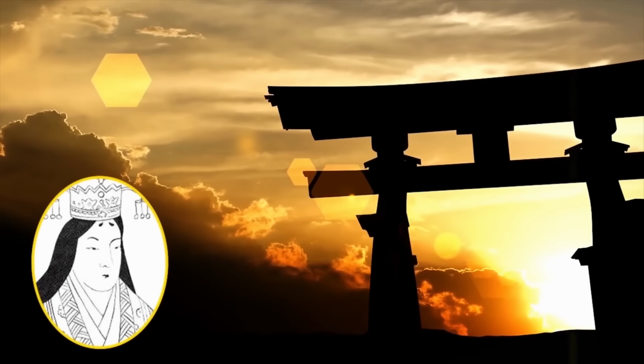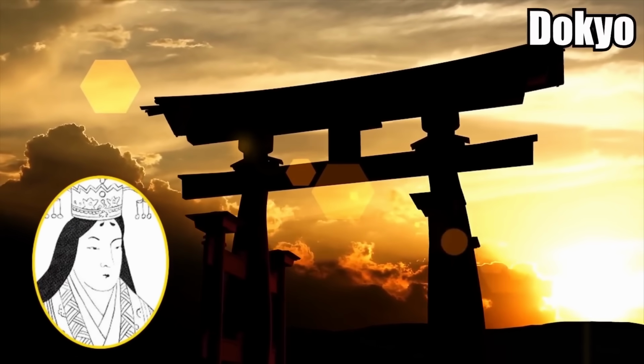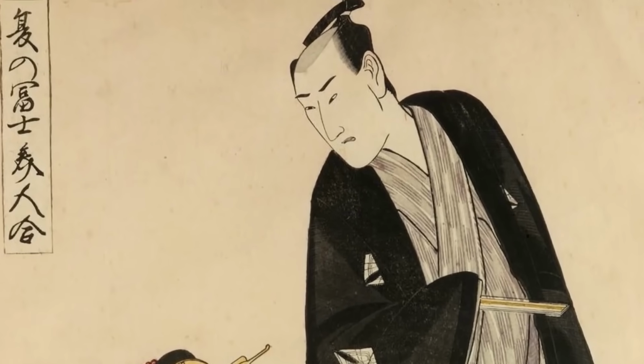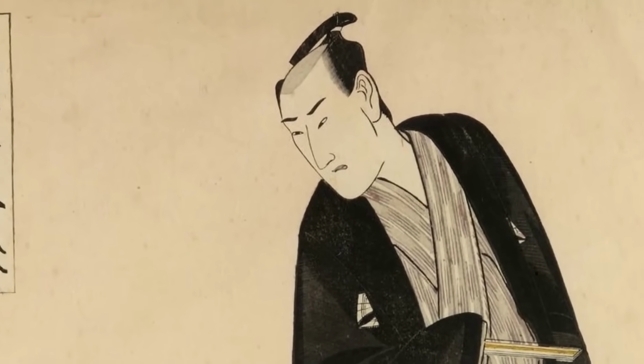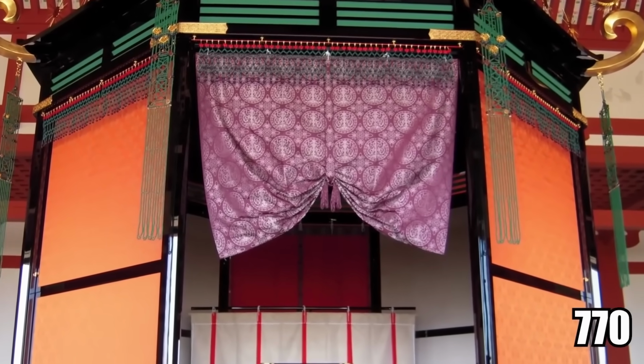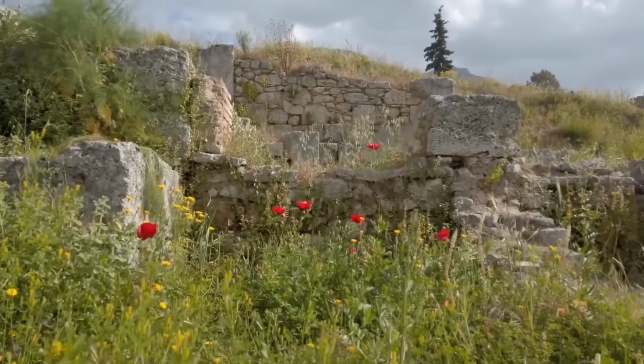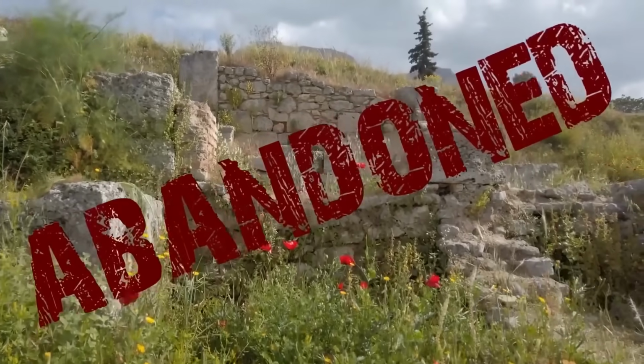She was the 48th monarch of Japan, involved in an affair with a high priest named Dokyo. Dokyo was appointed grand minister and then later priestly emperor. When Empress Koken died in 770, he tried to ascend the throne himself, but that didn't go so well. And shortly after, Nara was abandoned as the capital.